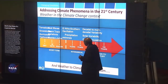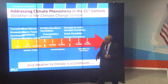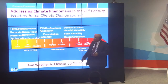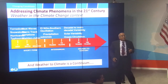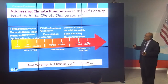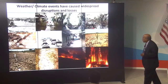And by continuum, we mean that on the short time scales, you have severe weather like tornadoes, heat waves, storms, et cetera. Then you get to interannual variations and changes, such as El Nino, La Nina situations. Then you get to decadal variability, and then multi-decadal, which leads to actually climate. So the whole thing is a continuum, or what we call seamless, and we have to now deal with this phenomenon. That's what understanding and prediction is going to.